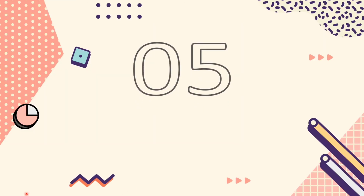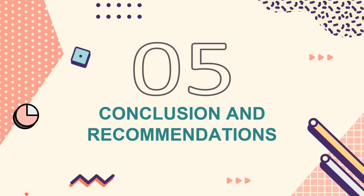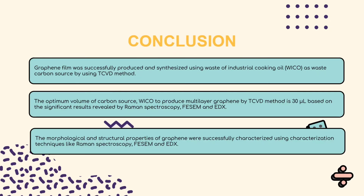Okay, the last section of this presentation is the conclusion and recommendations. For the conclusion, we can conclude that graphene film was successfully produced and synthesized using waste industrial cooking oil, WICO, as waste carbon source by using the thermal chemical vapor deposition method. Secondly, the optimum volume of carbon source WICO to produce multilayer graphene by the TCVD method is 30 microliter, based on the significant results revealed by Raman spectroscopy, FESEM and EDX.